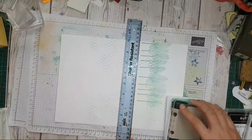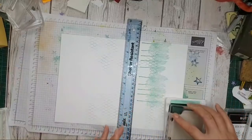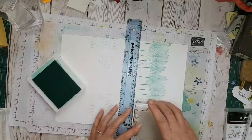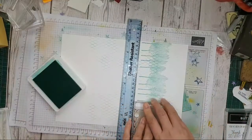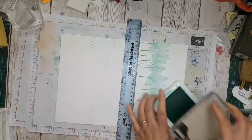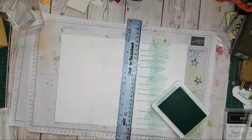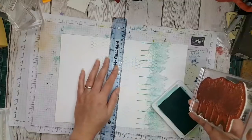I can't tell what way this is going. There is a lot of colour difference if you use Very Vanilla and Whisper White. Yes. Well, Whisper White, I suppose, gives you a purer sense of the colour. Right, so now I'm going to move my ruler over.